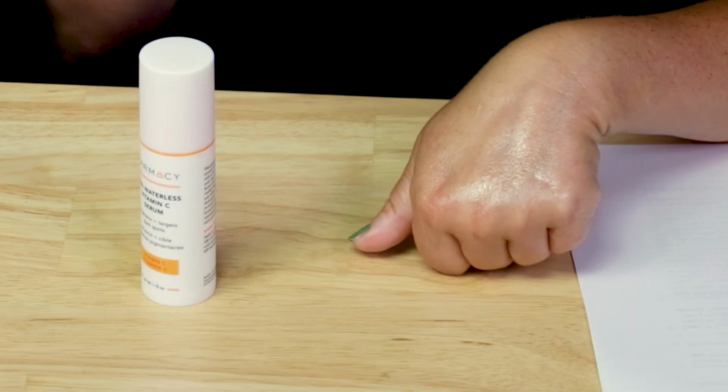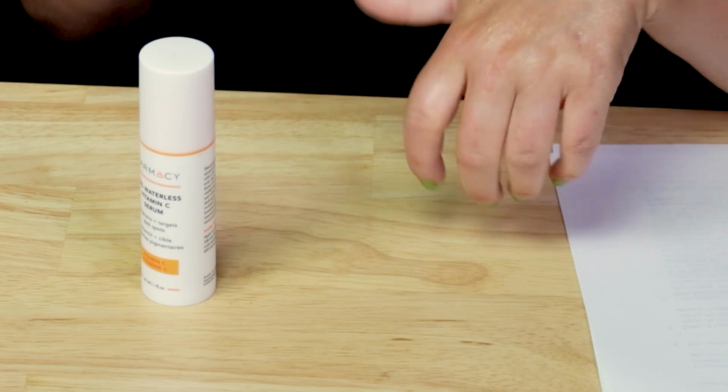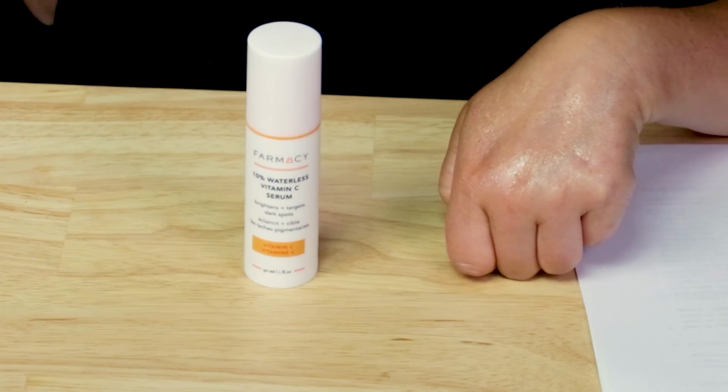Maybe that's why they include vitamin E, because it is slightly acneogenic for some people. I don't know. But for acne-prone skin, no ingredients of note. So that's wonderful. And maybe if you're sensitive to vitamin E, this one will stand out because it doesn't contain it. Okay, so we get to the downside of this one, and that's the price.